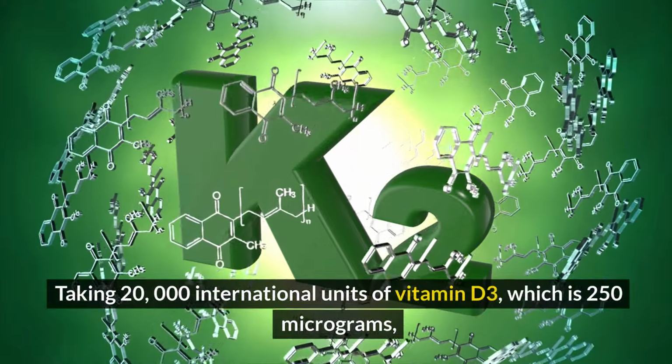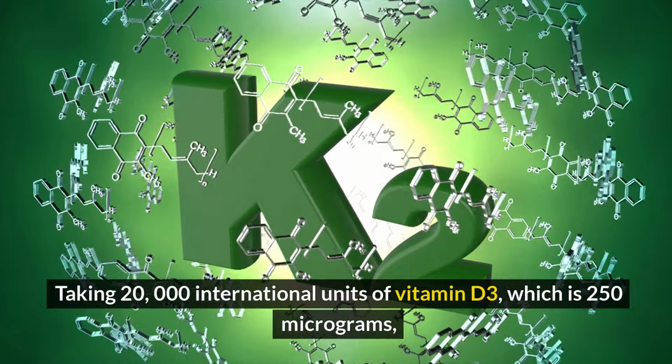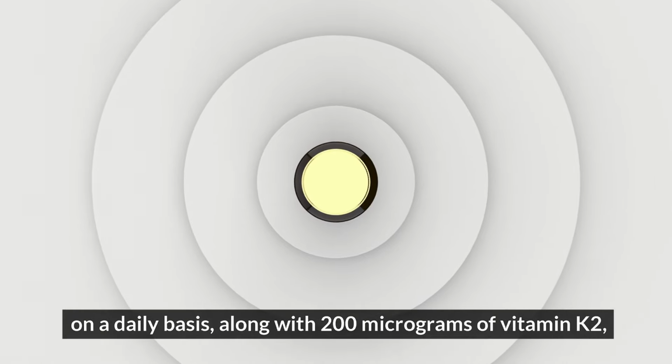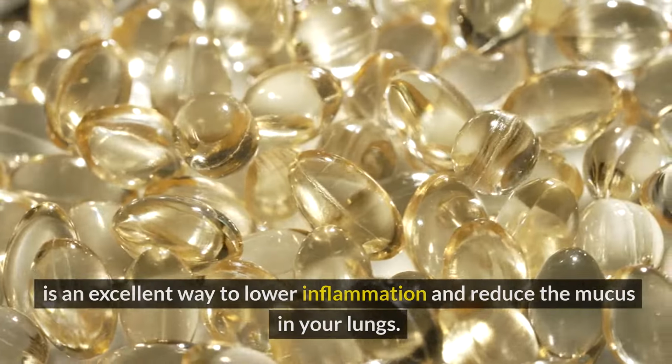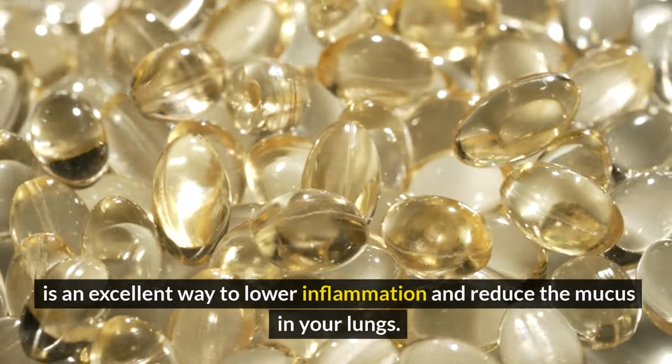Taking 20,000 international units of vitamin D3, which is 250 micrograms, on a daily basis, along with 200 micrograms of vitamin K2, is an excellent way to lower inflammation and reduce the mucus in your lungs.